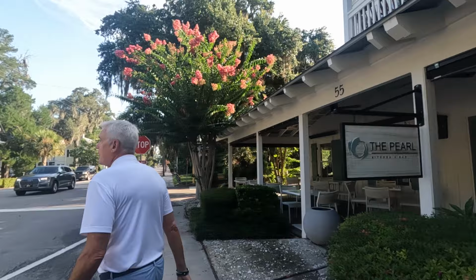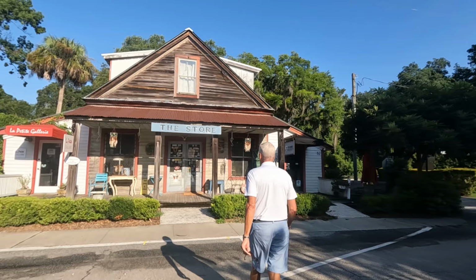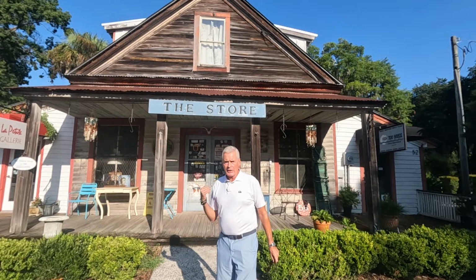It's pretty cool. And across the way over here, if there was ever an old South Carolina building, this would be it. The store. People have taken pictures of this and they paint it and they sell it because it's so unique. So it's pretty cool.